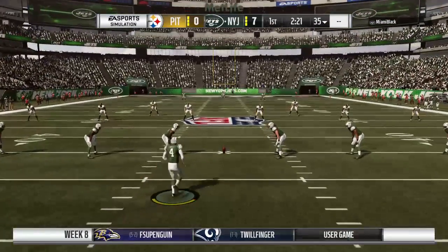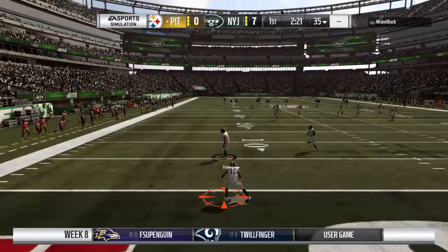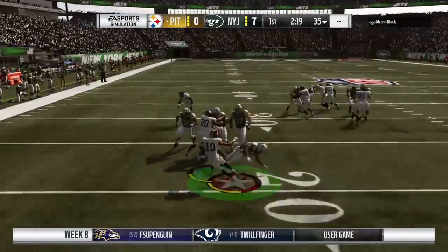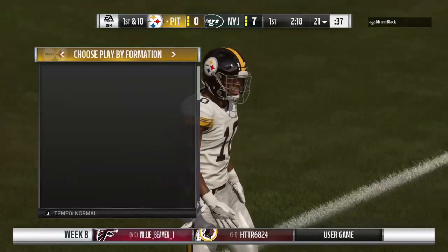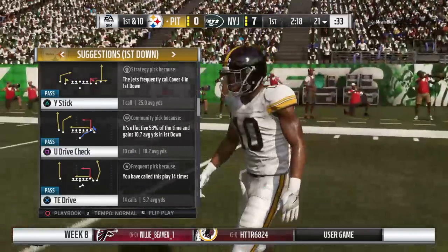Now the punter who also does the kickoff duties, Lock Edwards, out to kick it away. This is fielded at the goal line. And he'll wind up about 4 yards shy of where he would have been if he had taken a knee, as they'll start at the 21-yard line. And Pittsburgh getting set to take the field.